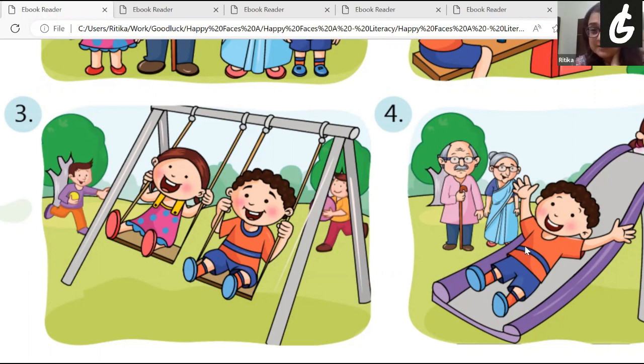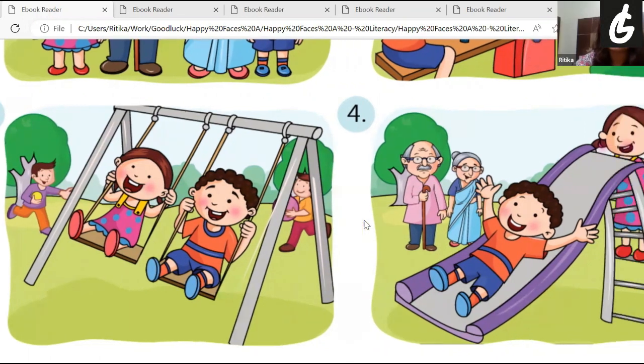Anybody else who would like to say that? Where do you think the grandparents have gone? The grandparents might be resting somewhere. Okay, they might be resting somewhere. Absolutely. What else do you think? Where can the grandparents be? They might be sitting in front of them and enjoying their grandchildren playing. Always grandparents love to see their grandchildren enjoy. Absolutely. Right.